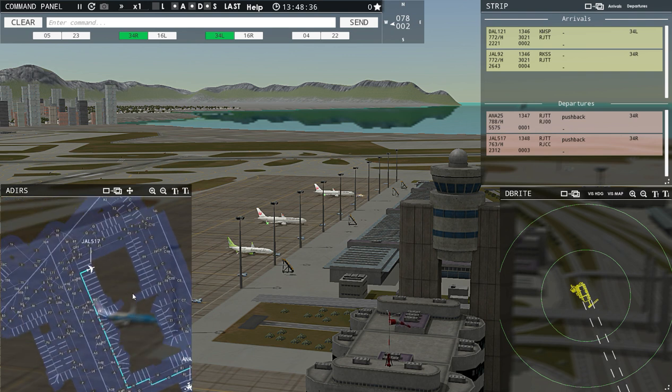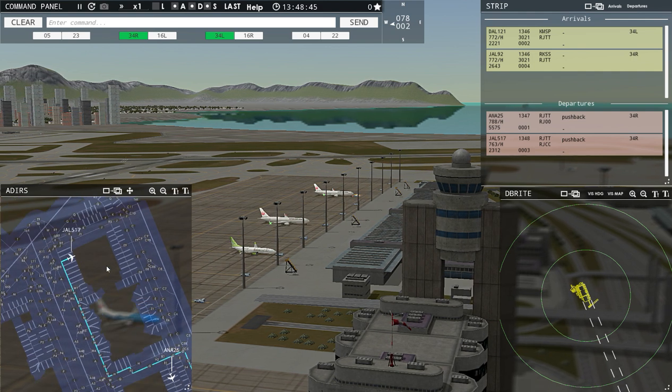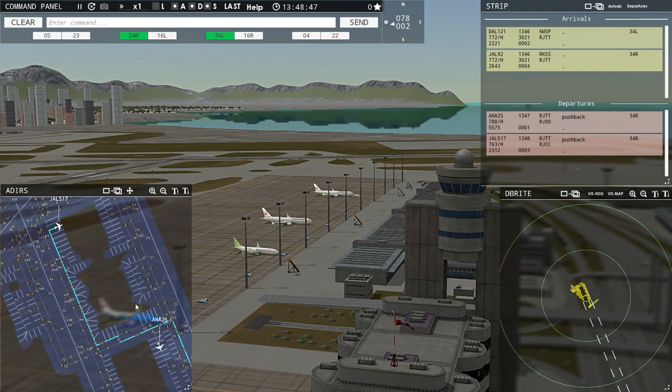Alright, so we have this gentleman up here. Now I am actually going to route him around the north side and come down Echo. Probably should have told him to go for 1-6 left. That would have routed him the right way. We'll get him figured out here.